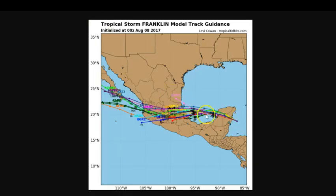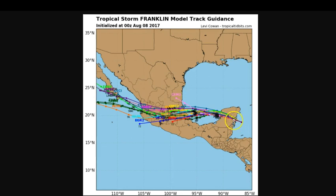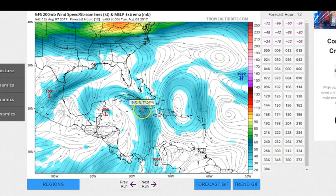And we look at the model forecast guidance. It's all clustered together pretty well. They start to diverge a little bit, but most of the tracks are west-northwest and then westerly, taking it inland over southeastern Mexico and then moving it across Mexico and out on the Pacific side. I think that is definitely going to be the case. There's no chance that this is going to go further north.